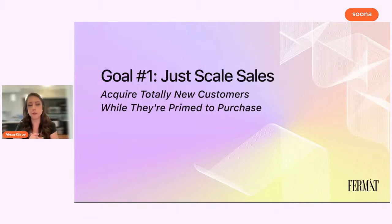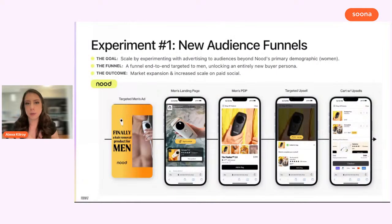So a very common first goal is, it's Black Friday, baby. We want to make money. We want to scale sales. We're just trying to acquire customers. Like I said, this is a perfect time where people who might not normally buy your product are really open and willing and primed to purchase. And so I have 2 experiments here that'll help you capture maybe those net new audiences, or audiences that you haven't really tapped into as much.